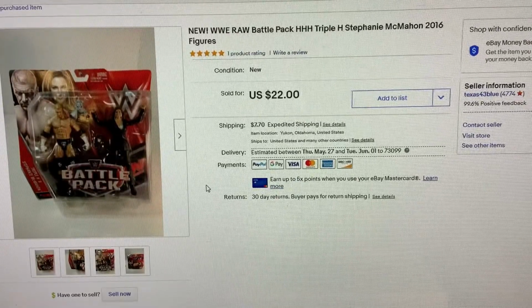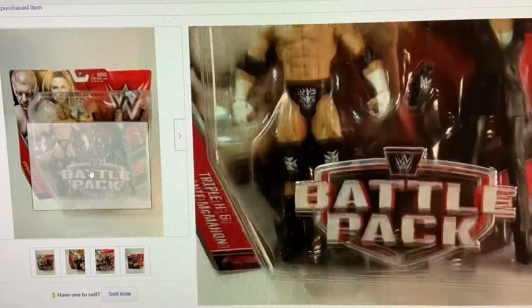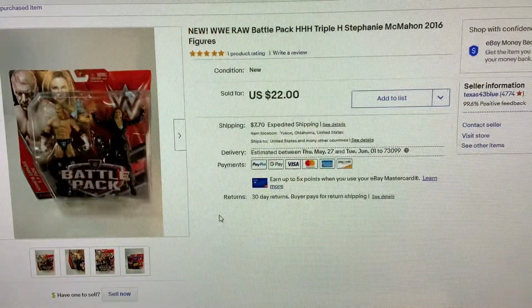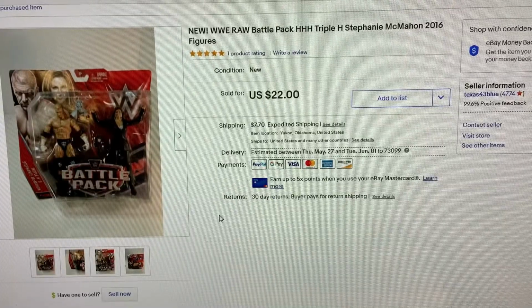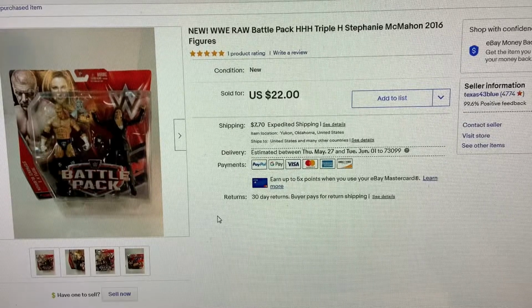And the last thing that I sold on Wednesday was this. Picked it up last Friday in Blanchard. The first one sold for $39. This one wasn't as popular. Battle Pack. This is Triple H and Stephanie McMahon. This sold for $22 plus shipping. And the other one sold for $39. I had $6 invested. So I made a profit of $9.29 on the day. I had eight sales.